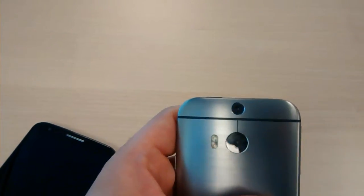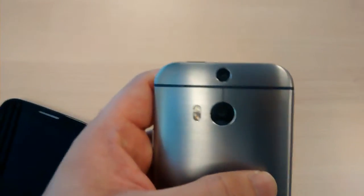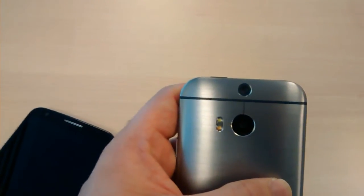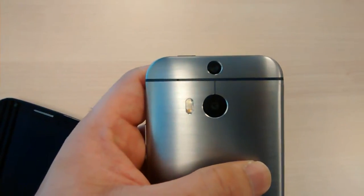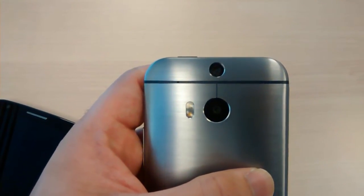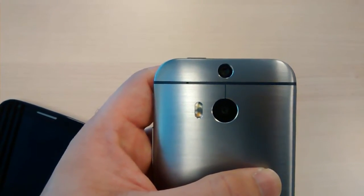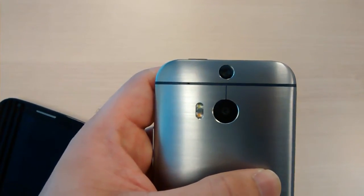So it's basically a sensor, not a camera, a depth of field sensor. I can do a separate video and explain to you what this is, but for now what I can tell you is this is not a camera. This is a lens sensor, which calculates the depth of field information in a photo.